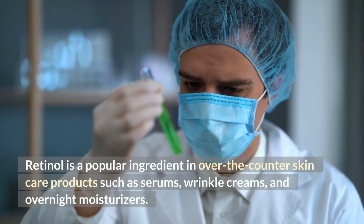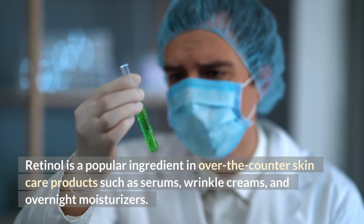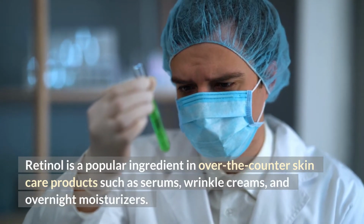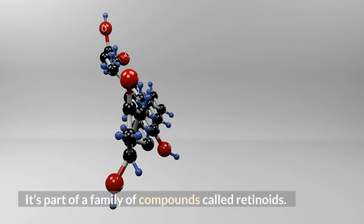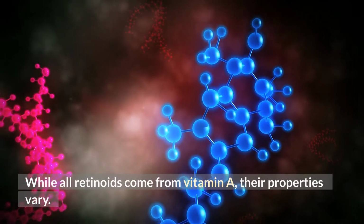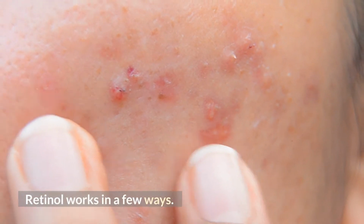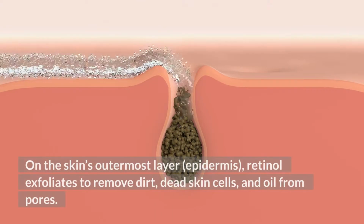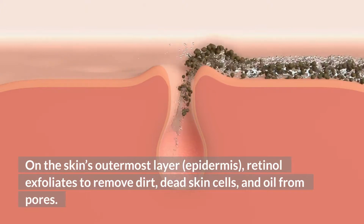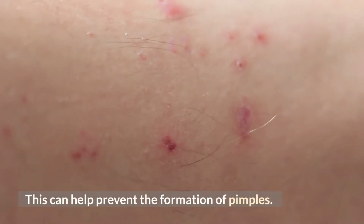Retinol is a popular ingredient in over-the-counter skincare products such as serums, wrinkle creams, and overnight moisturizers. It's part of a family of compounds called retinoids. While all retinoids come from vitamin A, their properties vary. Retinol works in a few ways. On the skin's outermost layer, the epidermis, retinol exfoliates to remove dirt, dead skin cells, and oil from pores. This can help prevent the formation of pimples.